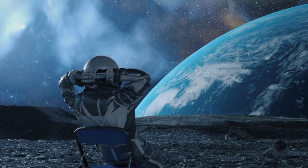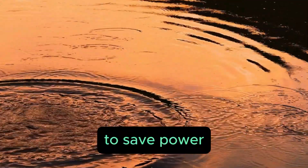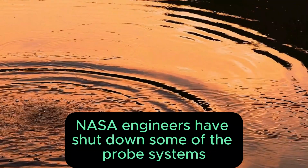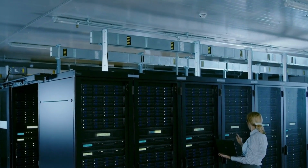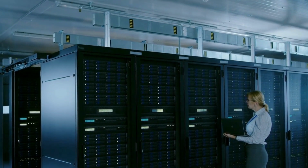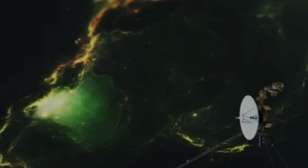However, this is not the first time the probes have experienced failures. The long years in space have been hard on Voyager 1 and 2. Contact with Voyager 2 was lost in August 2023, but communication was re-established a few days later. To save power, NASA engineers have shut down some of the probe systems, with Voyager 1 currently having 4 out of 10 instruments running and Voyager 2 having 5. The remaining active instruments include magnetometers and low-field magnetometers, which measure magnetic fields, and low-energy charged particle instruments, which helped locate the heliopause in 1993.